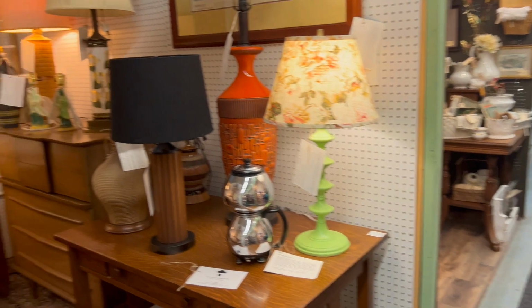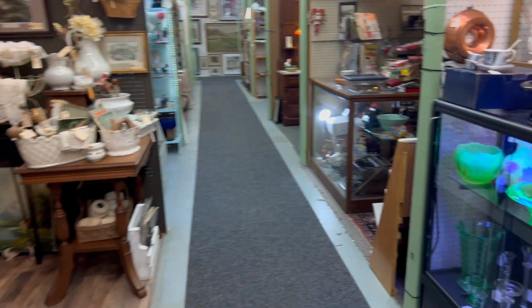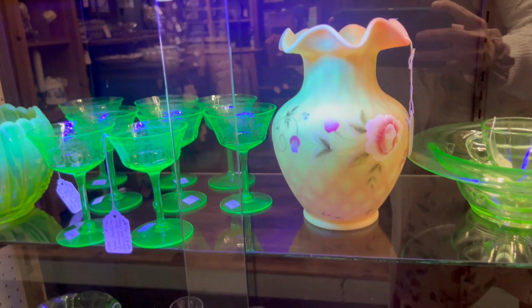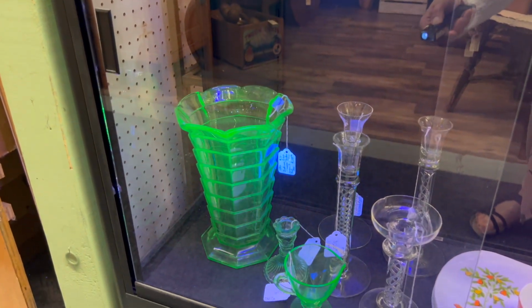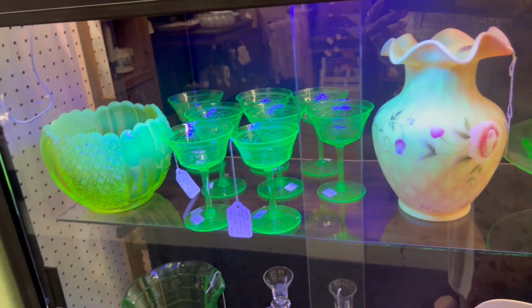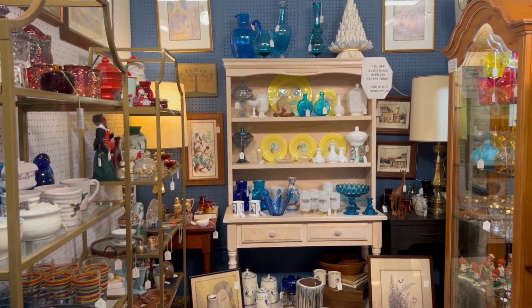We've got a few more neat lamps, but I definitely want to get a closer look at that uranium glass. I honestly love all of it, but the Burmese basket might be my favorite. The Vaseline Daisy Button bowl and the tea room vase, though, are also really cool. I had the opportunity to buy a tea room vase for a lot cheaper than this, and I honestly should have done it because it's such a neat Art Deco pattern.